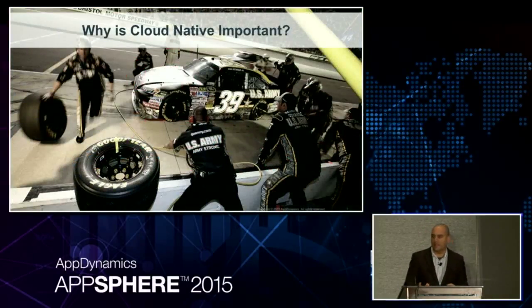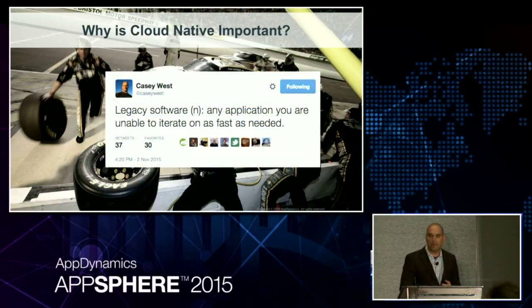So why is cloud native important? It's critically important for Pivotal as well as a lot of our customers because what we've noticed is that time to market is probably the most important business imperative that our customers have. And if you can't iterate on your application quickly, and develop and deploy applications in a timely fashion, you are what is commonly now known as legacy. And honestly, nobody really wants to manage legacy applications, let alone be considered legacy.